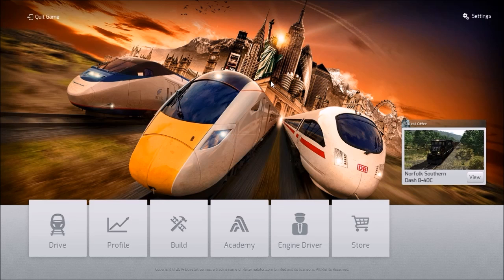So let's start with the title screen. New background. I like the colors. I don't like the trains in the foreground, because for me, Train Simulator is about all kinds of different trains. Steam locomotives, EMUs, DMUs, trains from the 80s, the 90s, old subway trains. These are just three very high-tech, high-speed trains.